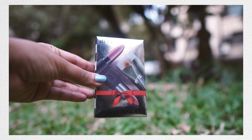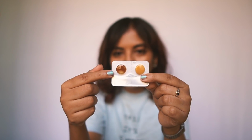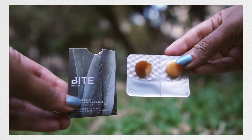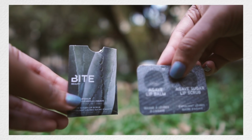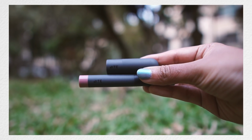So I chose this little lip kit from Bite Beauty, a brand that I really like. I have tried a good few of their products before. So there are 3 little things in here. There is this cute little sample of their agave lip products. This one's the agave lip balm, and this one is the agave sugar scrub. These are basically just one-time use samples that actually come in pill packaging, which I think for some reason is really very cute. And then there are 2 mini-sized color cosmetics.